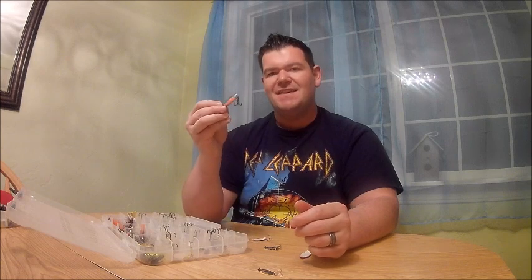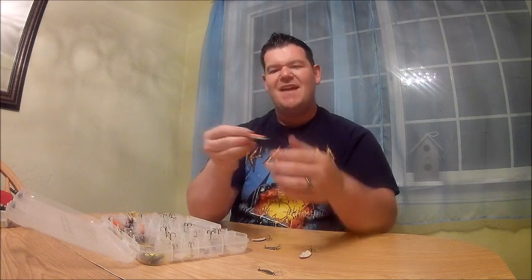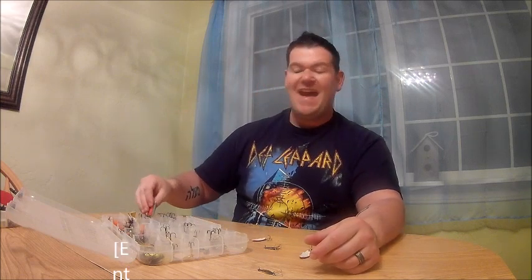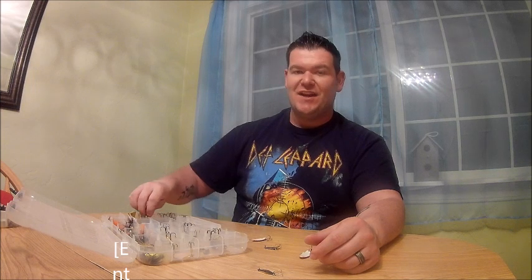But besides the size and shape, these have this really awesome, big, sweeping roll when you retrieve them. If you see other people throwing all the same kind of spoons, and the fish have been seeing that action all day, and they become acclimated to it, you can throw something like a Blue Fox at them, to give them something they haven't seen, and they gotta come check it out.